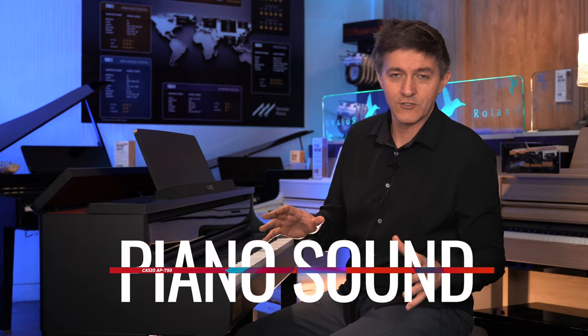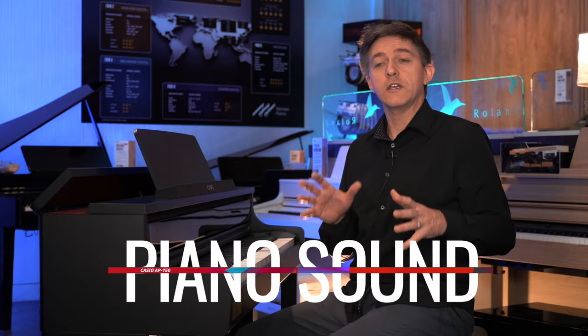So first, let's just do a little bit of playing on those 3 core samples. We'll start with the Bechstein.